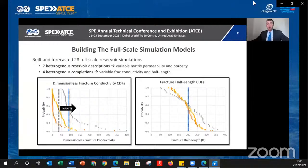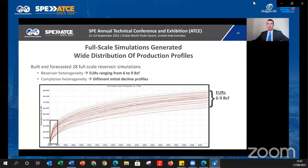Now, this part of the project took a considerable amount of time because I worked very methodically to increase the heterogeneity of each reservoir and completion description by testing many different distributions for both the reservoir and completion parameters. So then I ran all 28 of these full-scale reservoir simulations to generate the following production profiles. And these are shown in the plot of cumulative gas production versus time. Now, each of these 28 simulations took about an hour to run.